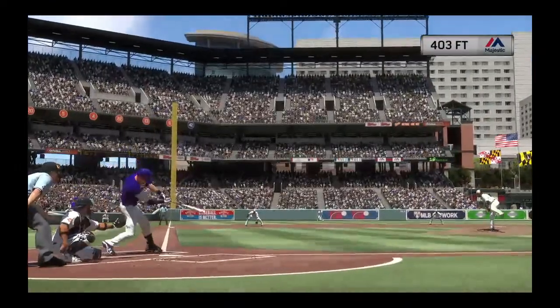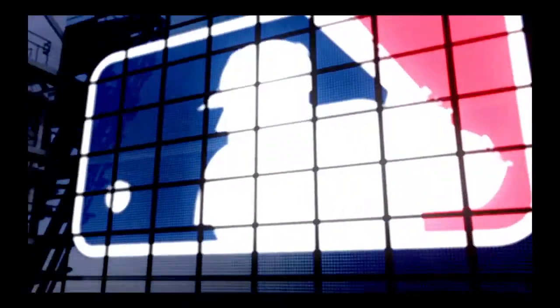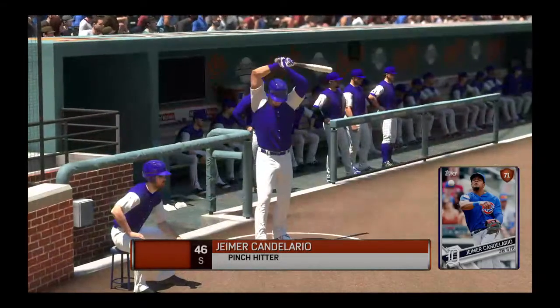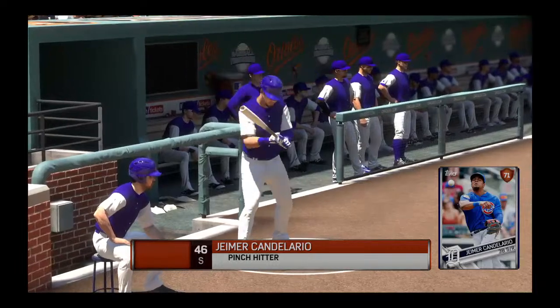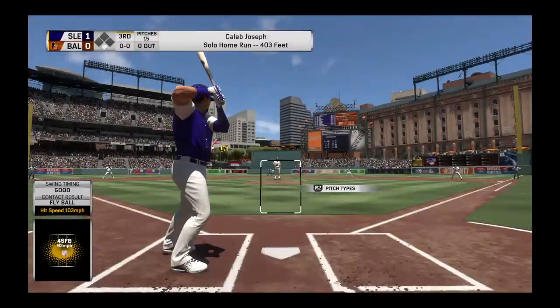Well, when you groove the first pitch a strike, these hitters are going to make you pay. Something tells me I don't have to tell the guy on the mound that anymore. That hurts. Jeimer Candelario will get the call here as he'll hit for the pitcher. Number 46, Jeimer Candelario.